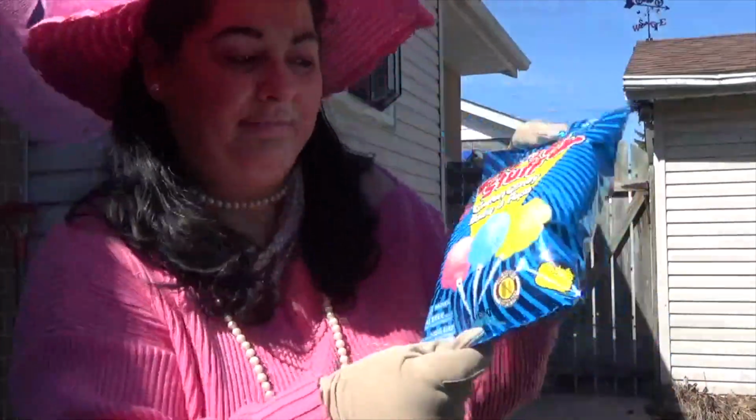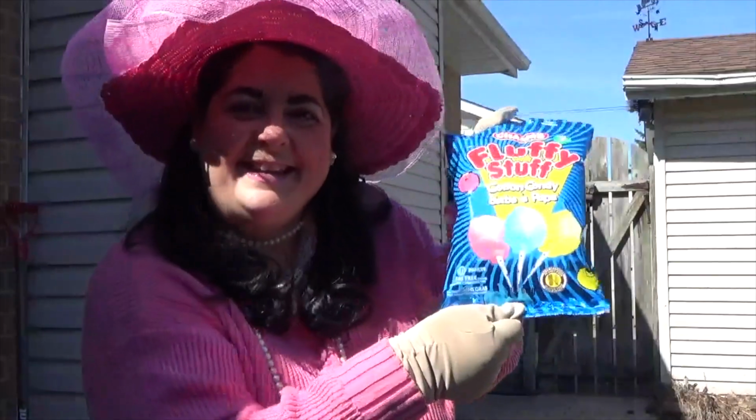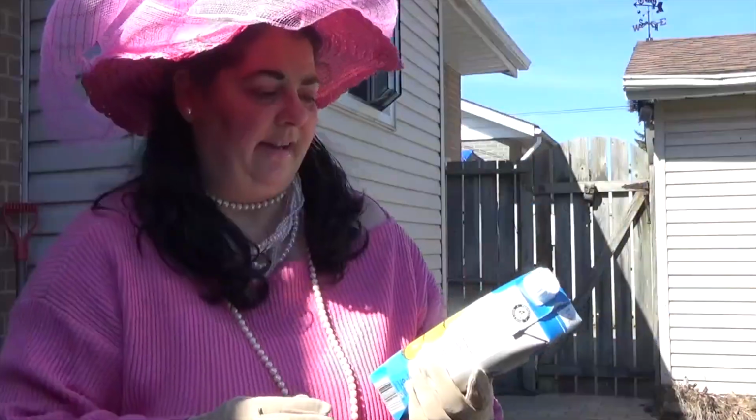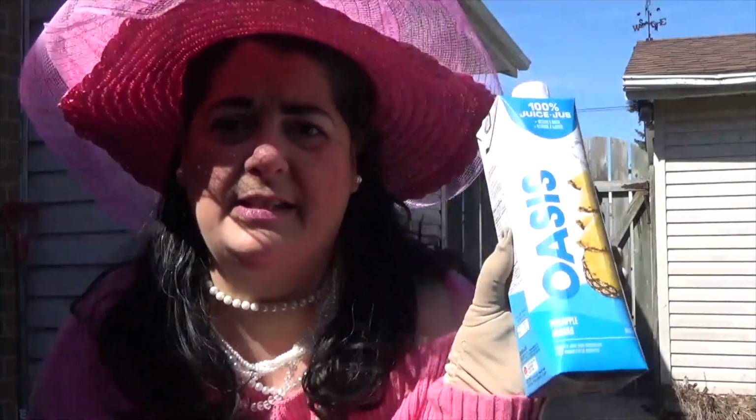And of course, I had to pick up some fluffy stuff. Cotton candy. A nice, good size bag. So I got that. I think this is how you say it. It's Oasis 100% juice. Pineapple juice. I picked this up because I wanted to make a drink. So then I needed some pineapple juice. So I got this. Hopefully it's good. Let me know if you've tried it down below.